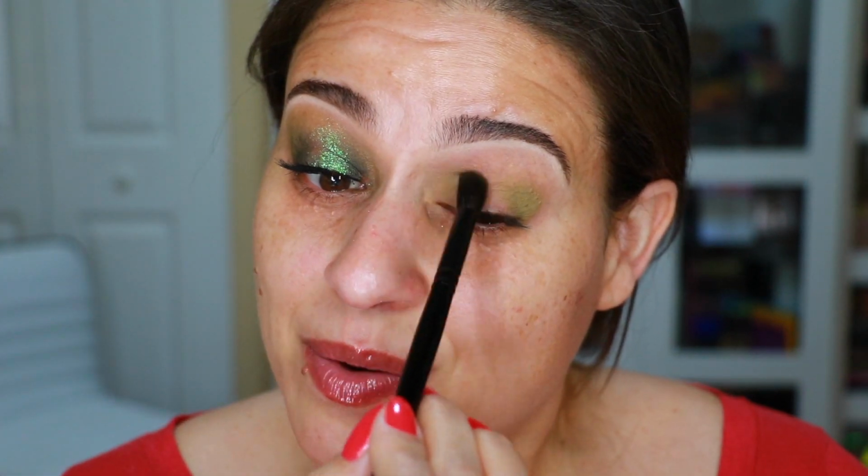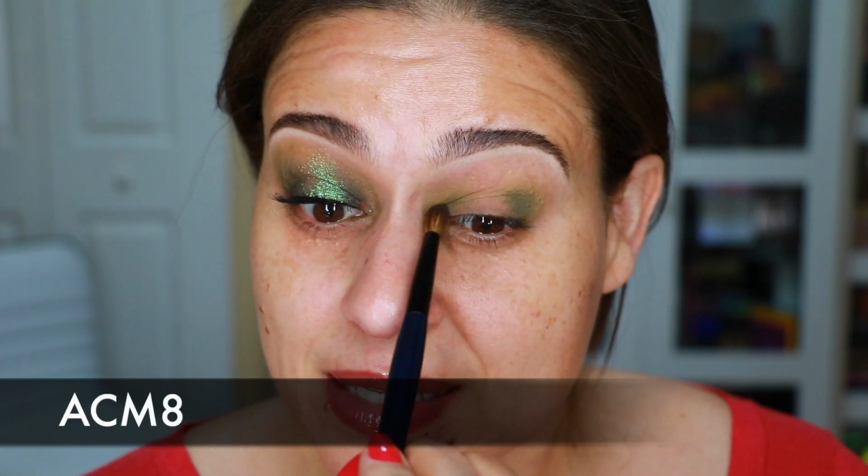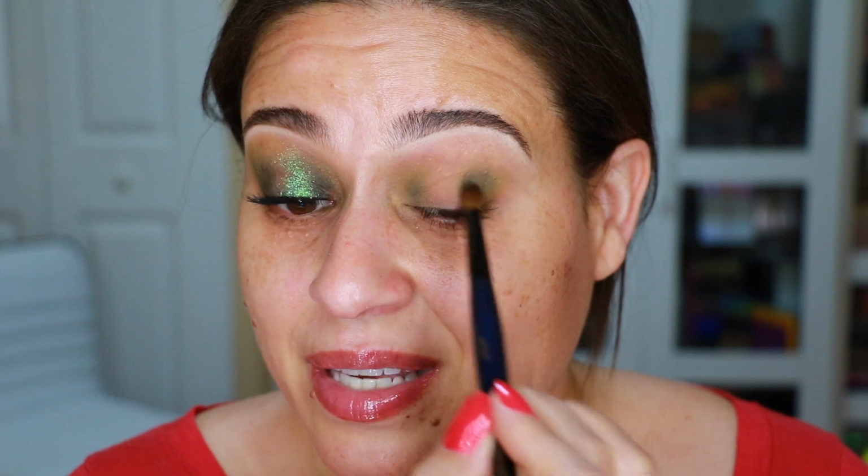So you can see I'm starting out with just a shape for a halo eye, and I'm using a Wayne Goss 03 brush for this. Next, I'm going to take a deeper green shade. It's more like a forest green shade, but it also has a little bit of that mossy type of look to it, and that's what I'm going to use to deepen out the outer corner.